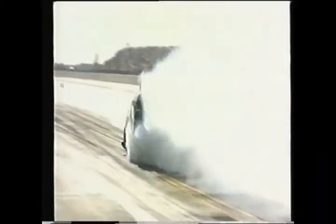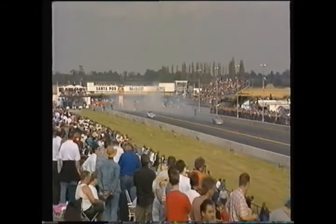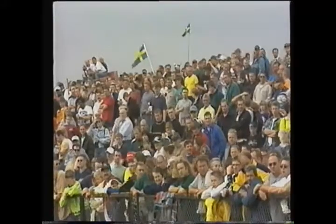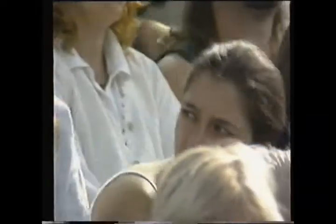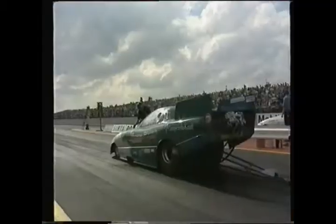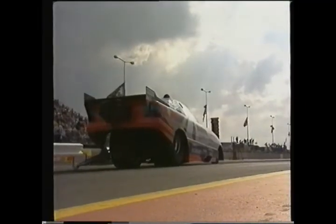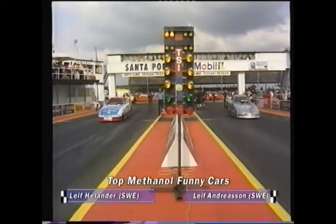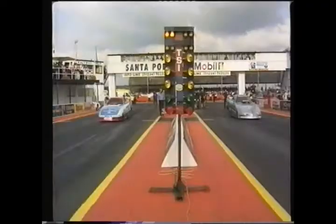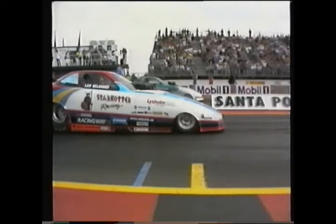Leif Andreasen knows what he has to do now if he's going to stay in the running. He's got to beat this man, Leif Helander, with the red, white and blue Saab, where you can see a very partisan crowd. And they're all very keen to know how the championship's going to turn out. Right down to the wire, Andreasen with the Komatsu Tools car, the Starcutter Saab of Leif Helander. First into pre-stage. Andreasen follows him in. Well, and doesn't waste any time into full stage.